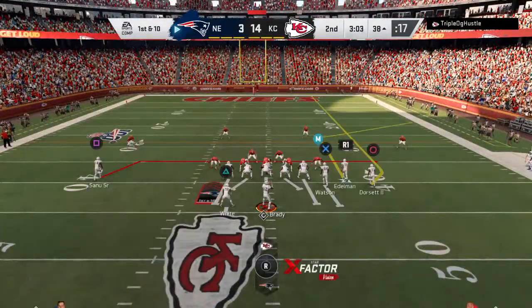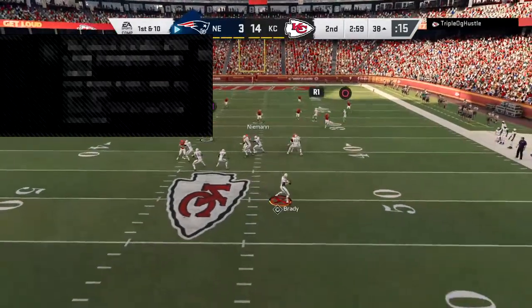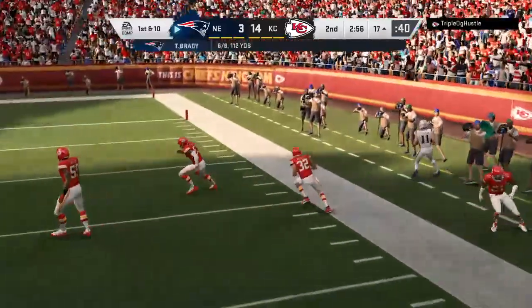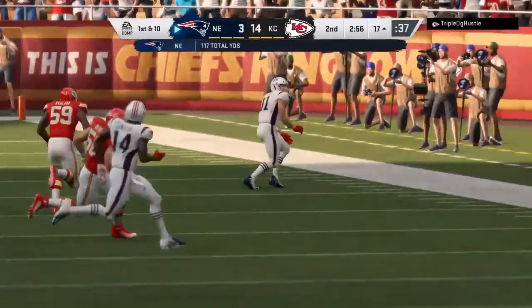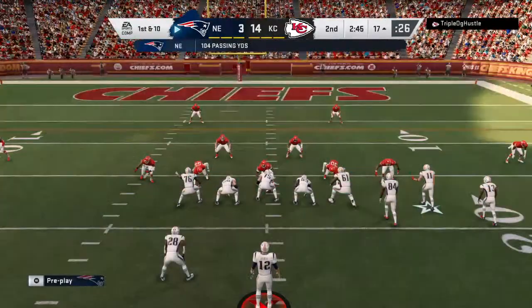Again, they'll throw with Brady. He's got a man, complete. It's Julian Edelman. And they'll have it in the red zone before he crosses over out of bounds. And a nice gain at 21 yards.